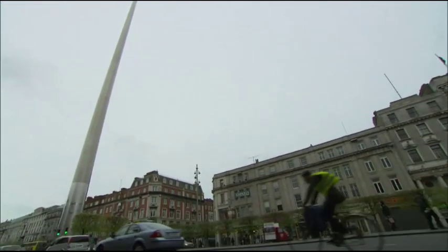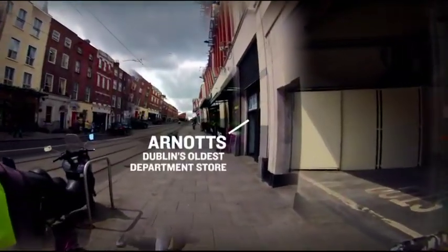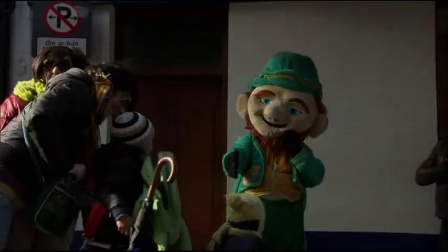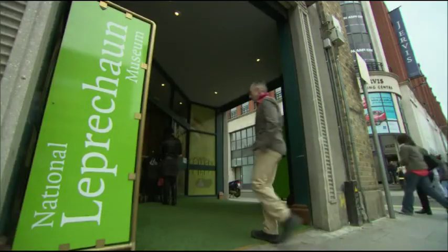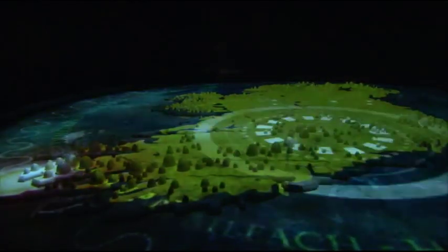From the mighty GPO, I turn right into Middle Abbey Street, one of Dublin's main shopping areas. It's a short stroll past shops and restaurants to Jervis Street, home to a museum which celebrates the lighter side of this nation's past, one of folklore, homespun myths, and little green men. I really haven't got time, but I'm going to have to go in. Everyone needs to let their hair down once in a while. It's time to enter the magical kingdom of the leprechauns.